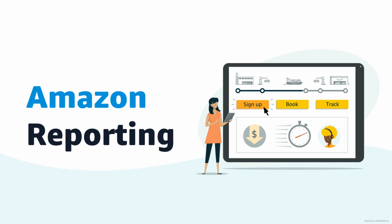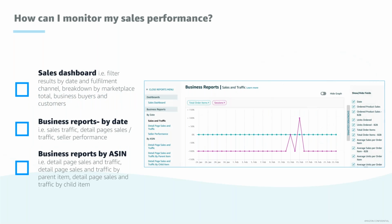So now that you know how to monitor and manage your customer reviews, let's look at other Amazon reports. Firstly, you can monitor your sales performance through business reports. The business reports section offers a variety of reports to monitor your sales performance, which includes the sales dashboard. So for example, it filters results by date, fulfillment channel, and breakdown by marketplace in total, business buyers and customers. This report is great for filtering sales across different marketplaces and customer types.